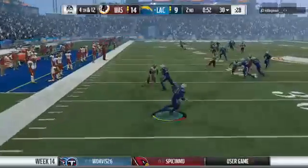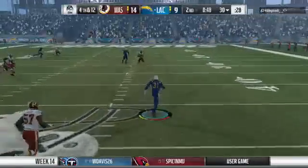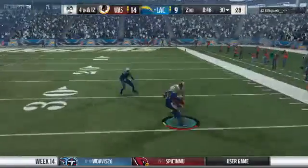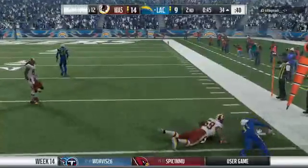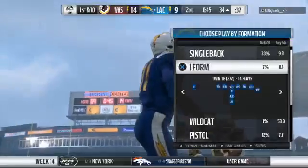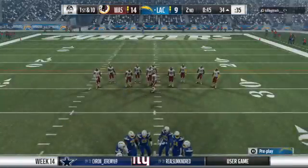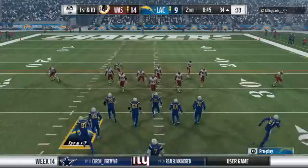This is taken at the 15. It takes a touchdown-saving tackle to bring him down. And the Chargers will be set up pretty well as they take over in great field position.